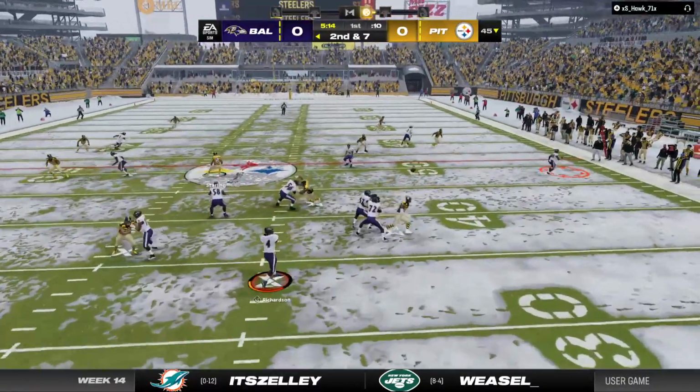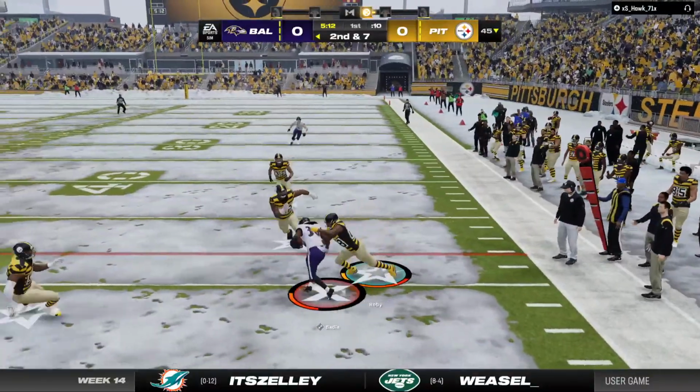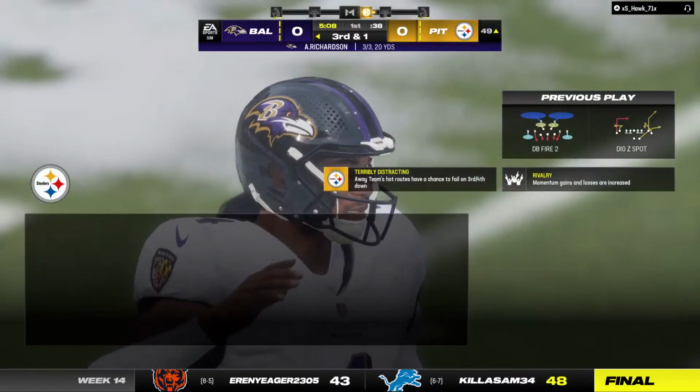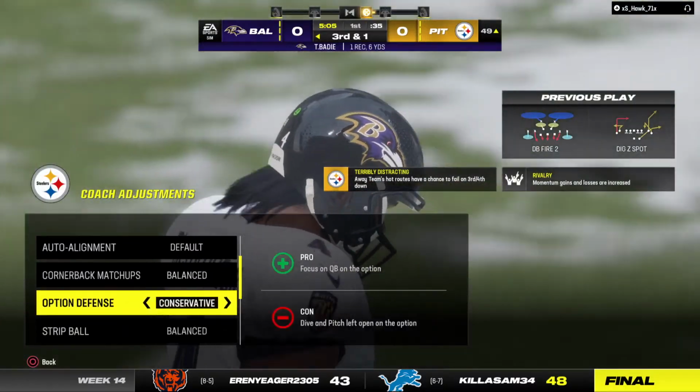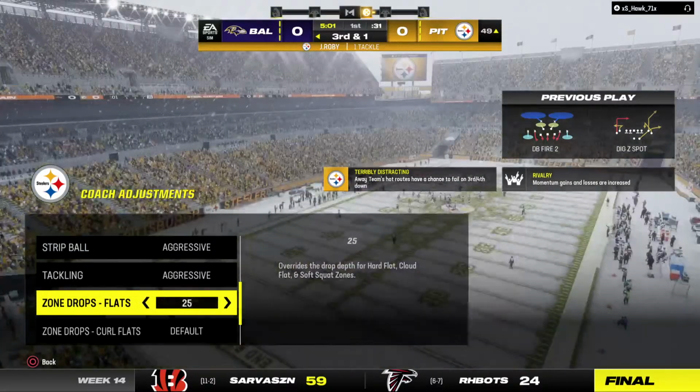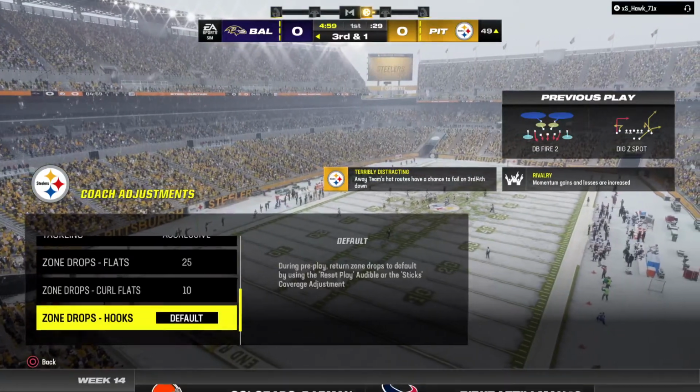From the shotgun, Richardson. And he's going to find his man out of the backfield. That's complete. And he'll get it into enemy territory just across midfield at the 49. A gain of 3 last play. This time they double it and pick up 6. And they're getting him involved early.